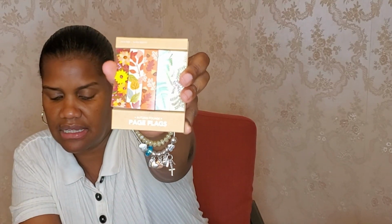So we have some woodland, definitely fall foresty theme page flags. So let's see what they look like. I dropped them all. So they're just individual little page flags, and let me try to put them back. Okay, so outside of the package, that's what the page flags look like.